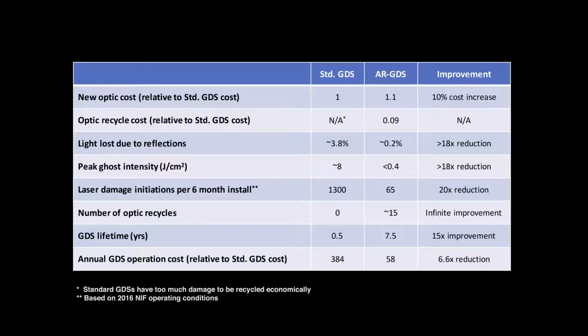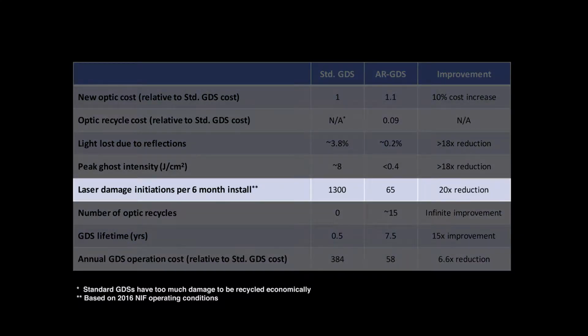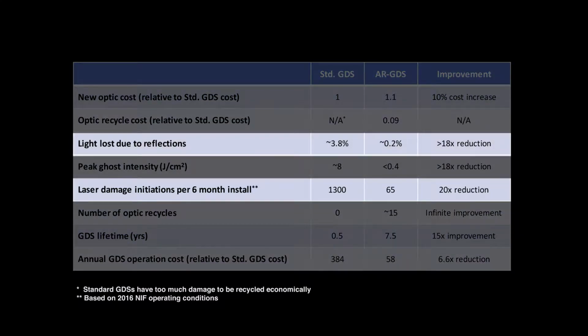Ignition Facility, or NIF. Compared to its predecessor, the standard GDS, this optic reduces the rate of damage by a factor of 20, while increasing the transmission of light to the target by 4%, ensuring that the system remains economical while operating at a higher power and energy.